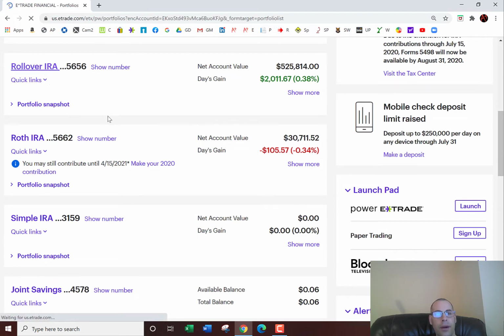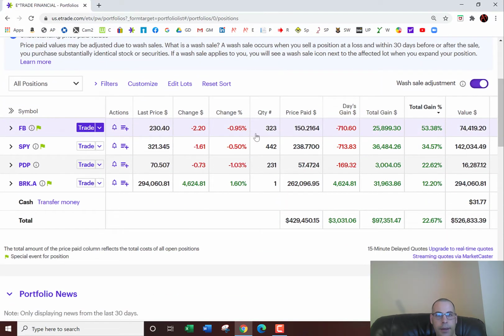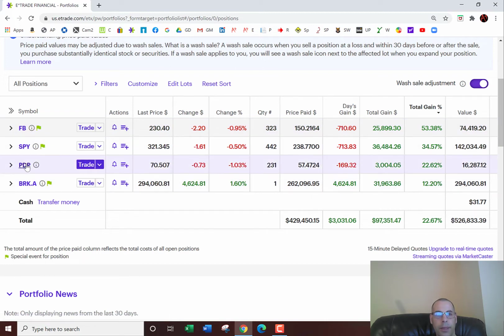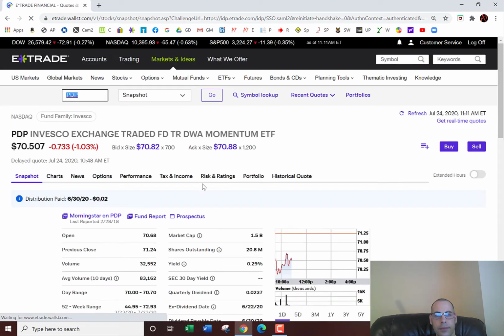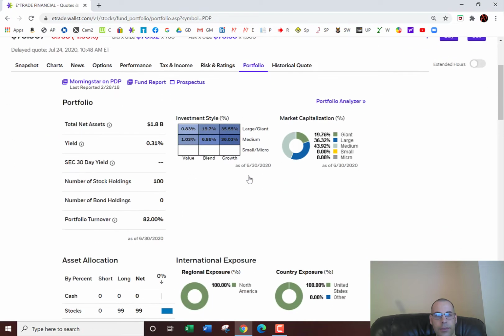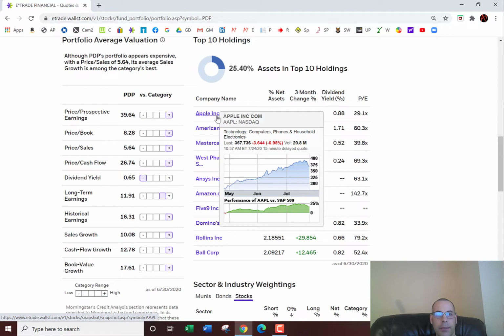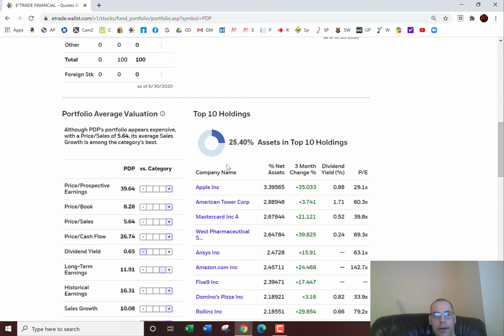But my rollover IRA has 323 shares of Facebook, 442 shares of Spiders, 231 shares of PDP, and I'll show you what PDP is. It's just a fund. It has a lot of things in there: Apple, American Tower, MasterCard. It's just an ETF I found that I thought looked good.